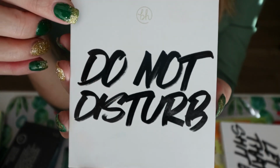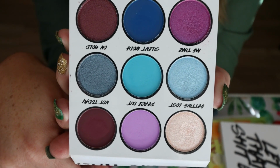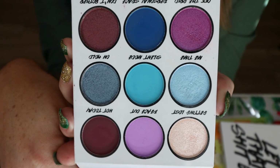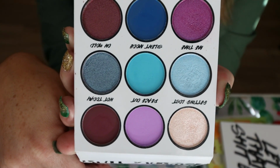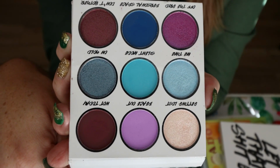From that same line, I have the Do Not Disturb. This is probably, honestly, my favorite color story out of those kind of raunchy palettes that they released a couple, I think last year. This color story is so fun. I have created just some really fun looks with this.